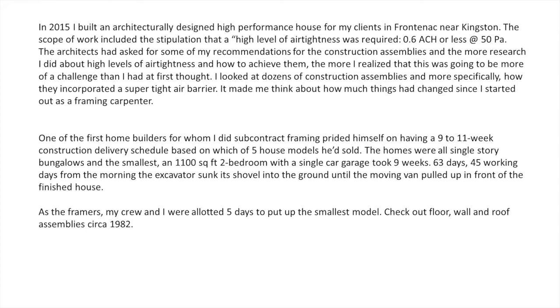about high levels of air tightness and how to achieve them, the more I realized that this was going to be a bit more interesting challenge than I'd first thought. I looked at dozens of construction assemblies and dozens of publications, and more specifically, how they incorporated a super tight air barrier. It made me think about how much things had changed since I started out as a framing carpenter.